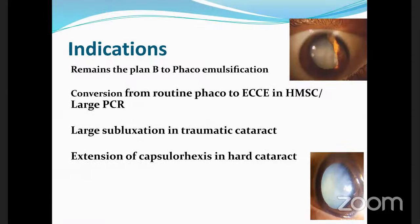So in which cases would you like to do extracapsular cataract surgery today? It's mostly the conversion from routine phaco to ECC. In case of a hard cataract, when you start doing the case and you think the rhexis is going out, or there is a bit of phacodonesis or something, or while doing the cataract surgery you notice a large PCR. In that case, you will change it to extracapsular cataract surgery. Or large luxation in traumatic cataract. This would be a kind of planned extracapsular cataract surgery. Or in case you were handling a hard cataract and suddenly you find the capsulorhexis has gone out, and then you plan for an ECC.